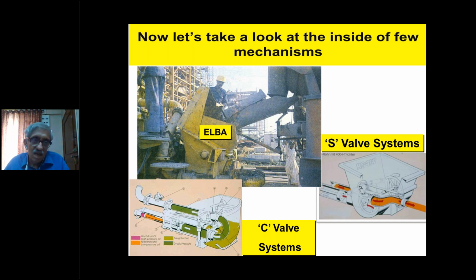Further development took place when the truck mounted placer boom and pumps were evolved. Now they wanted a more compact pump, so they had S-valve system and C-valve systems, which you see on the screen. And this came about when we imported Elba pump from Germany.